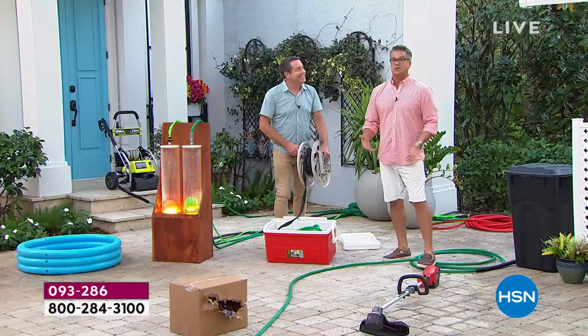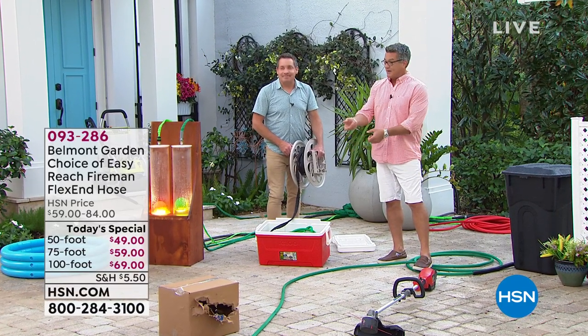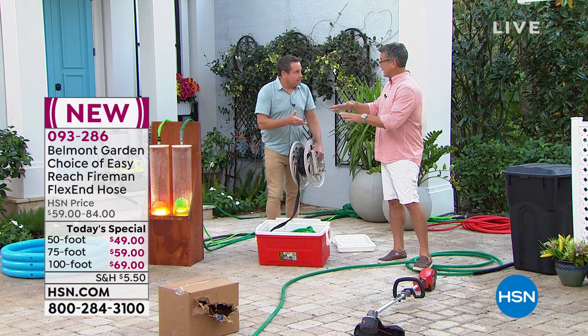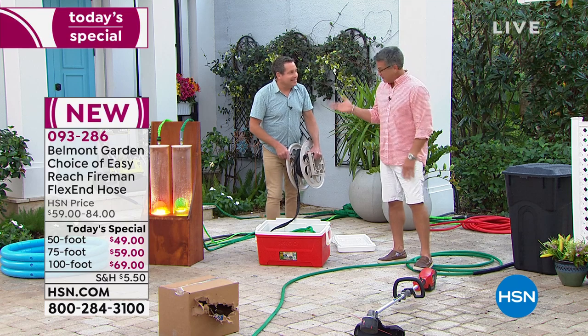This will give you the independence to do anything that you need to do as far as cleaning up, watering your garden. I love the fact that I can adjust the spray real light. If you have flowers in the garden, you don't want to blast the blossoms off the top. This will take care of that.